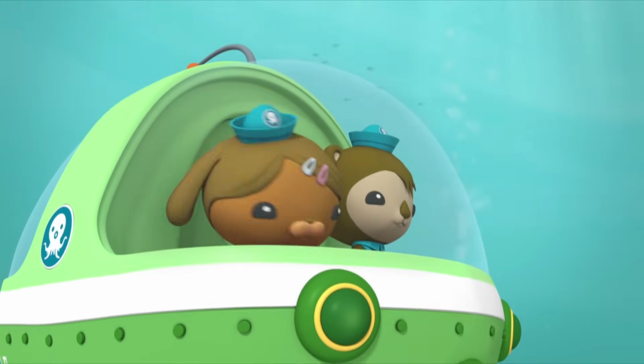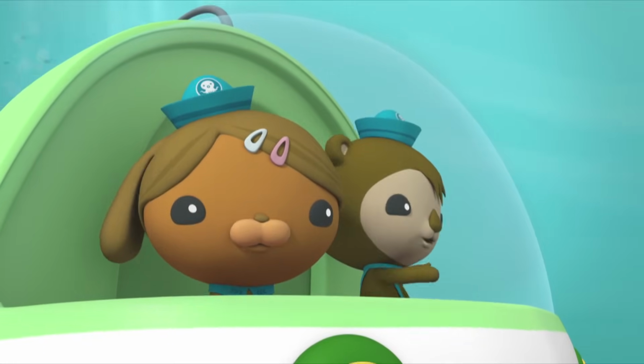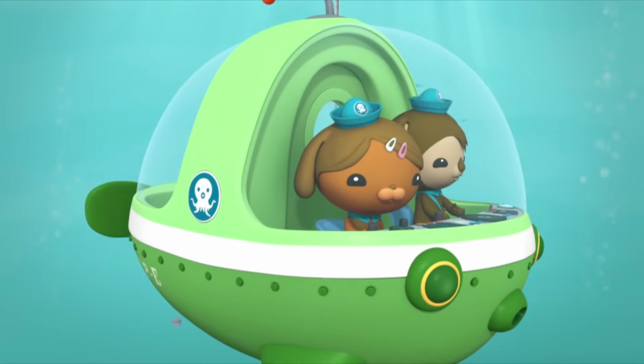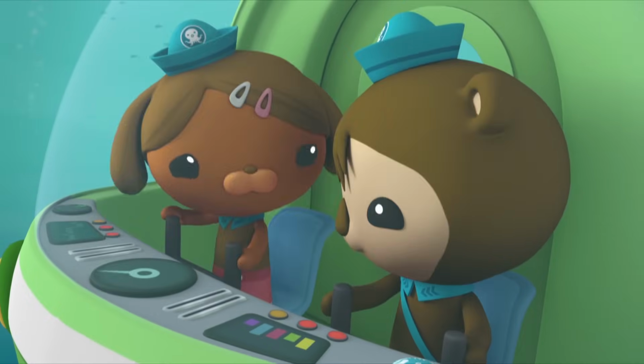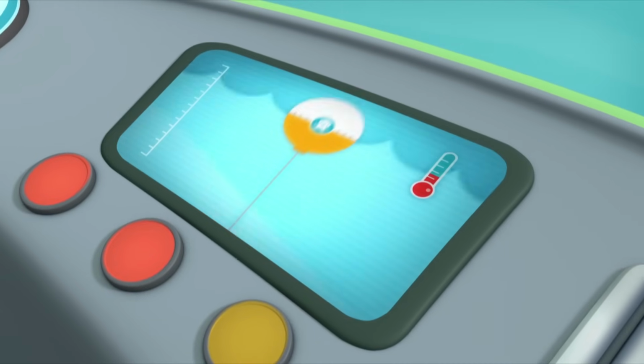Octofloats should be pretty easy to spot. There's not much out here in the open ocean. There they are. These octofloats have been measuring water temperatures for weeks. They should tell us a lot about the weather out here. Even though they're underwater? Of course. The temperature under the ocean tells us a lot about the weather up on the surface.